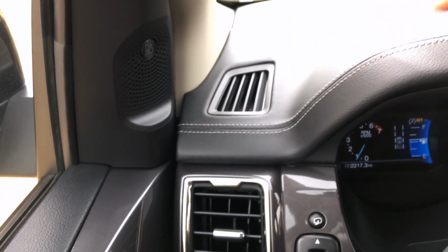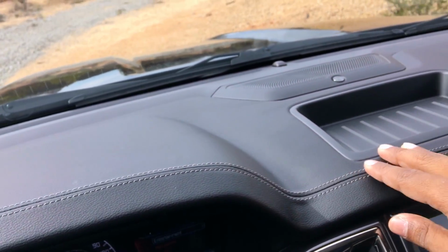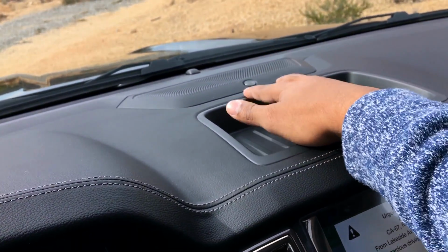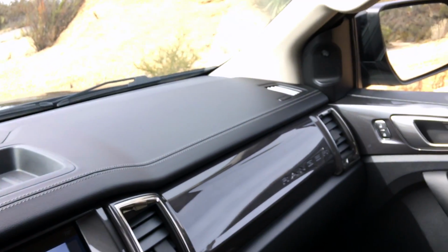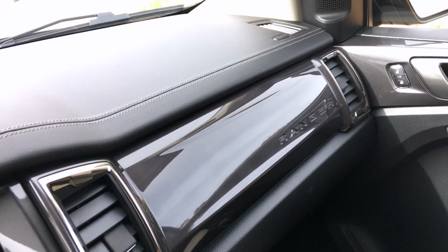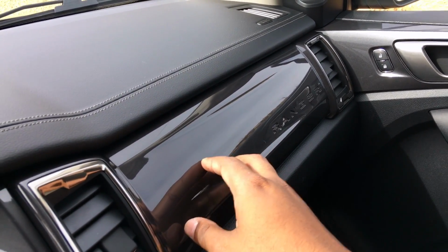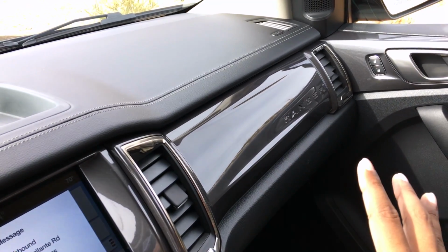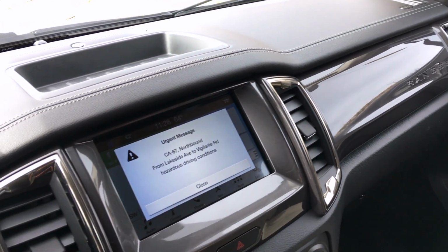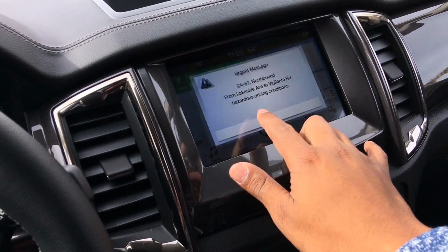Now coming over here, you do have some soft leather lining the dash with stitching right here. A little area to sort of put your phone. You have a speaker up here for your Bang & Olufsen sound system. Sound system on here sounds really good. You do have this glossed black area here that says Ranger. It is going to be just plastic, but it looks good in person. Trust me when I say videos don't do it justice. It's usually the case with most vehicles, but definitely the case of this Ranger. It looks a lot more quality in person.